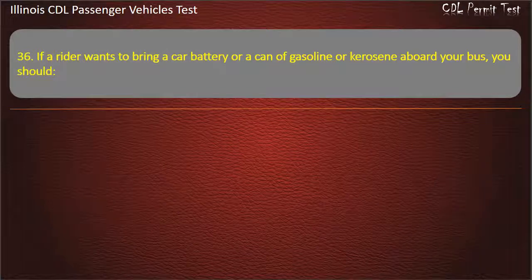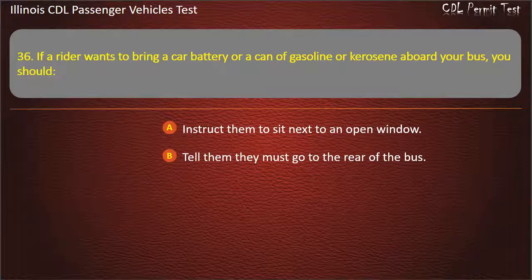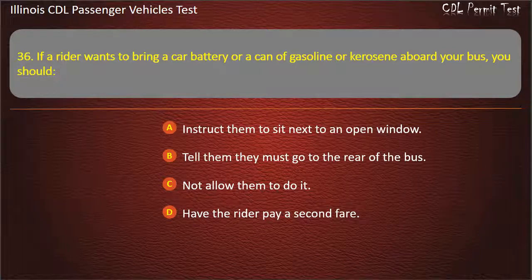Question 36. If a rider wants to bring a car battery or a can of gasoline or kerosene aboard your bus, you should instruct them to sit next to an open window. Tell them they must go to the rear of the bus. Not allow them to do it. Have the rider pay a second fare. Answer. Not allow them to do it.